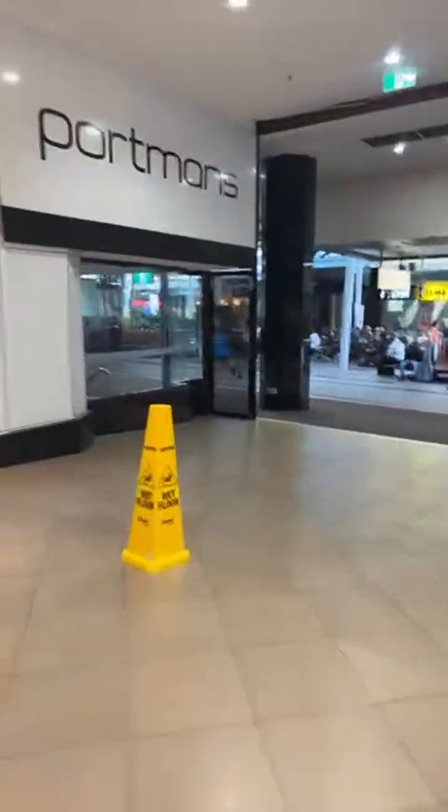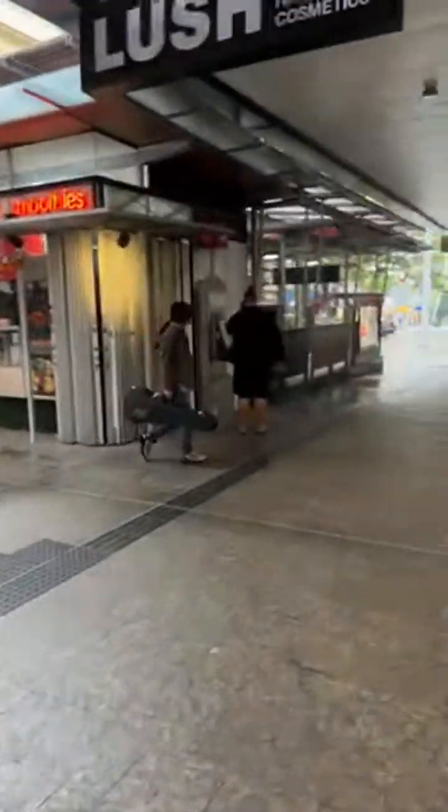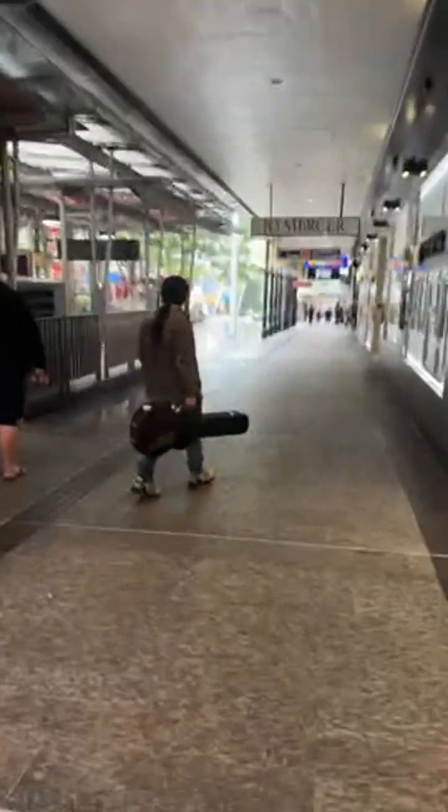Okay, so I'm just going to come out onto Queen Street now. This is the main shopping part of Brisbane. I'm going to go this way quickly because I just want to show you King George Square, which is where the City Hall is.